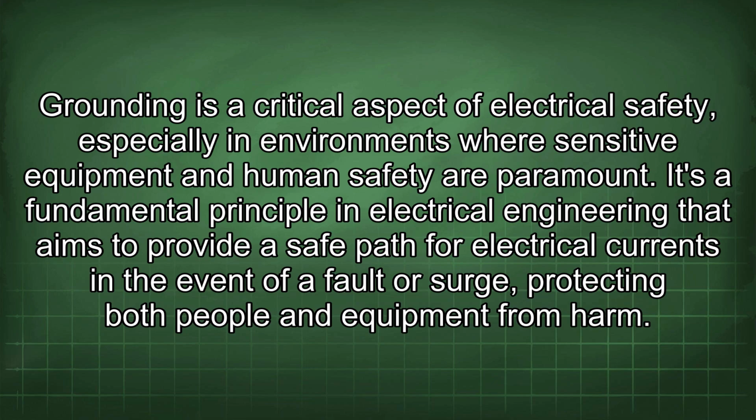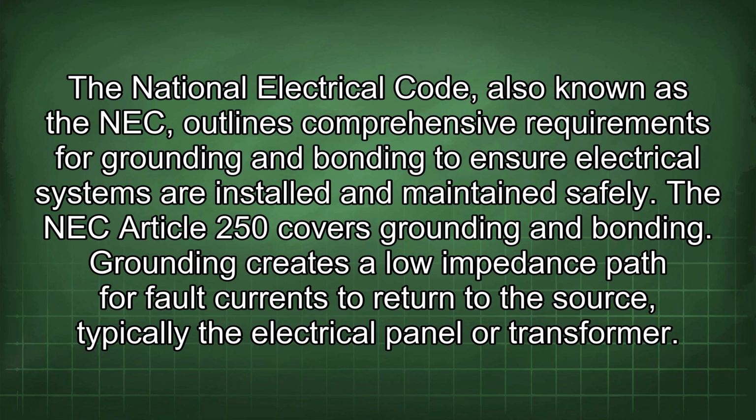Grounding is a critical aspect of electrical safety, especially in environments where sensitive equipment and human safety are paramount. It's a fundamental principle in electrical engineering that aims to provide a safe path for electrical currents in the event of a fault or surge, protecting both people and equipment from harm. The National Electrical Code, also known as the NEC, outlines comprehensive requirements for grounding and bonding to ensure electrical systems are installed and maintained safely. The NEC Article 250 covers grounding and bonding.